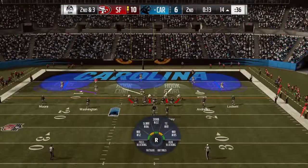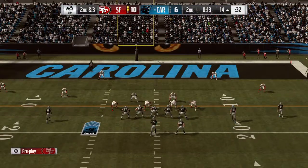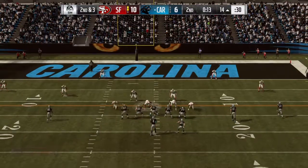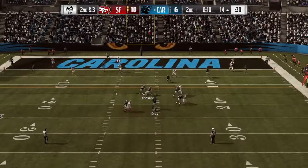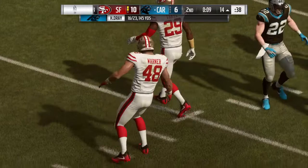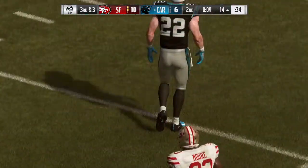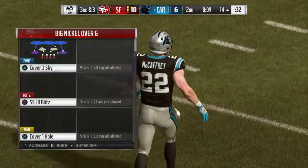2nd and 3. Now let's go. Green 39. Green 39. Back to throw here. That'll be incomplete with 9 seconds now showing on the clock. He was trying to get that one into the hands of Christian McCaffrey, and it's 3rd and short.